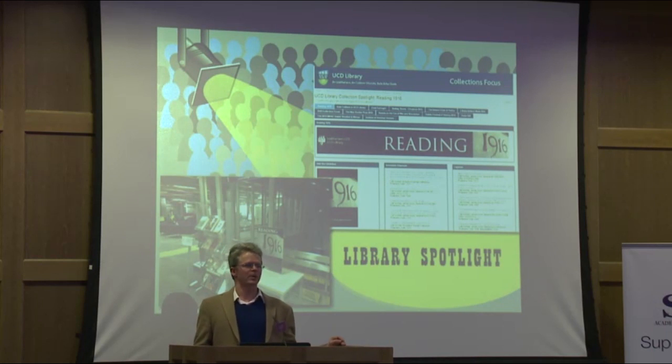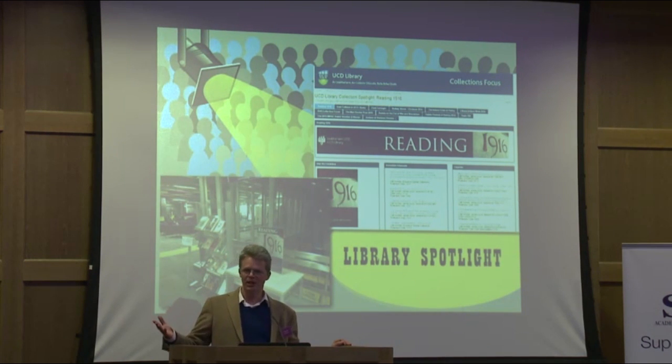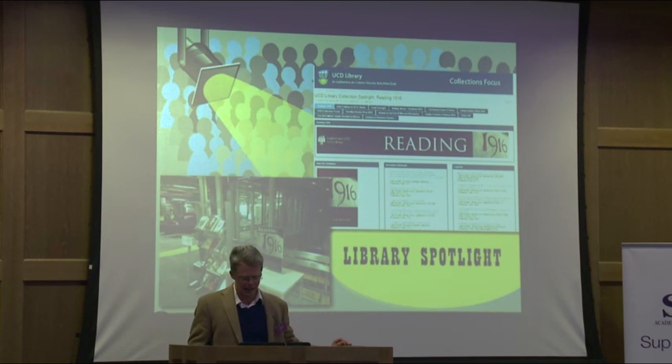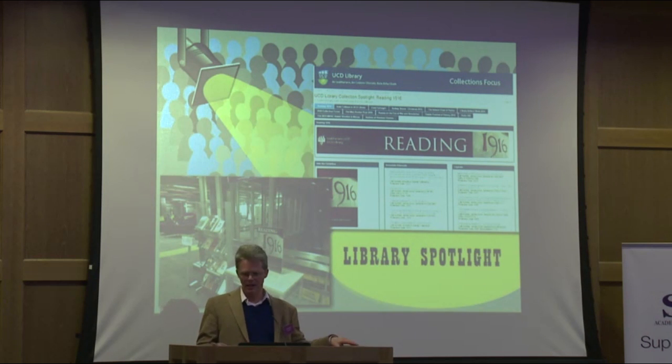We also have something called the Library Spotlight, which in reality is kind of a modest attempt to try to highlight some of our collections. We have a space in the James Joyce Library, which is the main library on campus, where we highlight some of the books in our collection. Sometimes we pick up a theme. And sometimes we work with other units on campus, schools, to promote a certain part of the collection, like Reading 1916 was the latest, highlighting books in our collection that involved 1916.